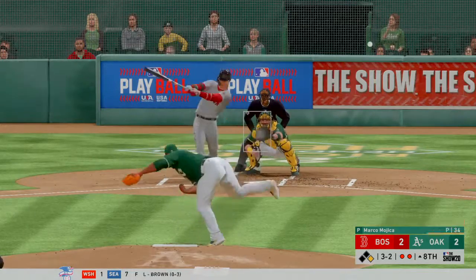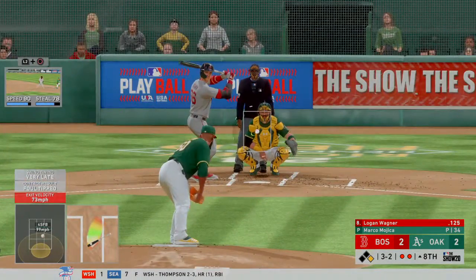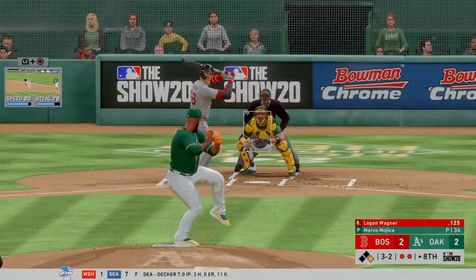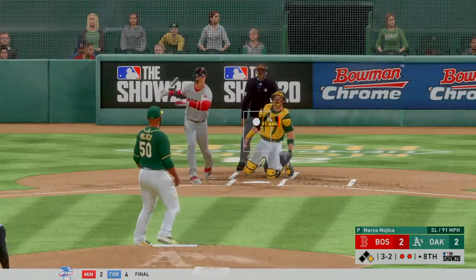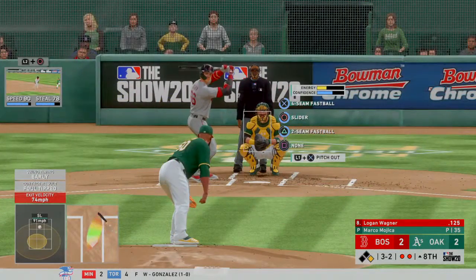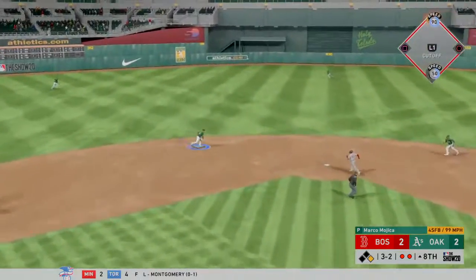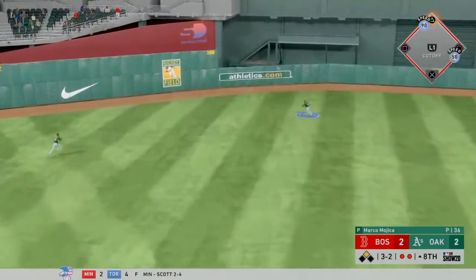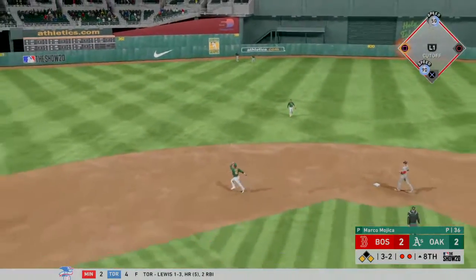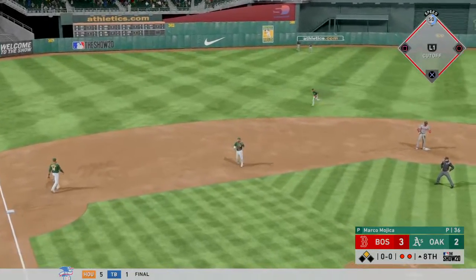Wagner. And he fouls this one off. Ready with the payoff pitch. And it's fouled away. And there's a base hit on the line. Boykin heads for the plate. He'll score easily as it's now a 3-2 ball game.